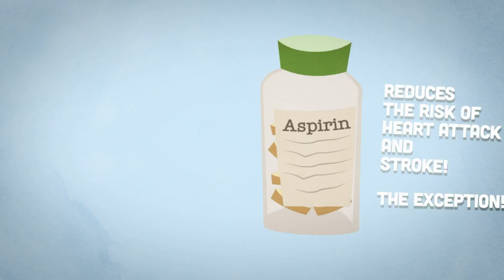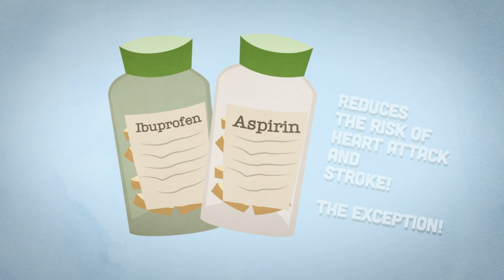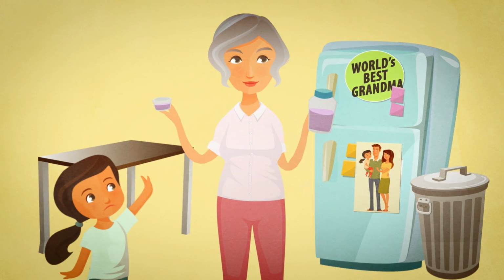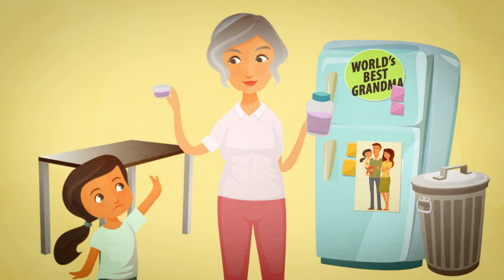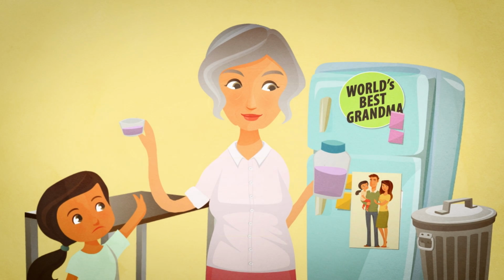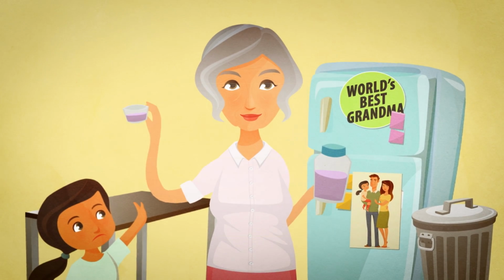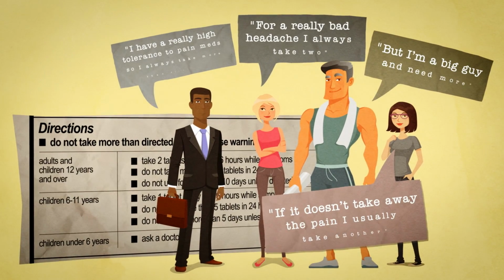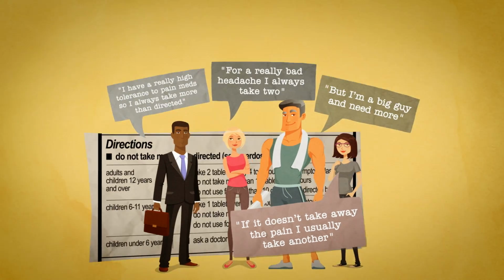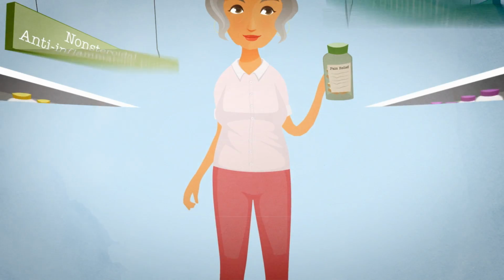If you take low-dose aspirin for protection against heart attack and stroke, you should know that ibuprofen can interfere with that protective effect. If pregnant, breastfeeding, or giving a pain medication to a child, be sure to check the drug facts label for specific instructions. With children, be sure to choose a dose that is appropriate for the child. Always use a standard measuring device like the dosing cup, and keep medications up and away and out of their reach. The directions section tells you how much, when, and how to take it. You should never take more than the label says unless directed by a healthcare professional.